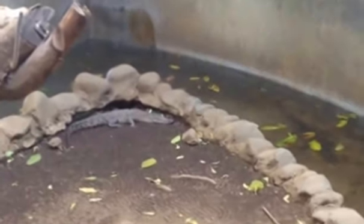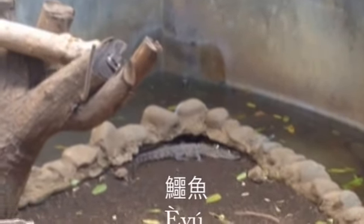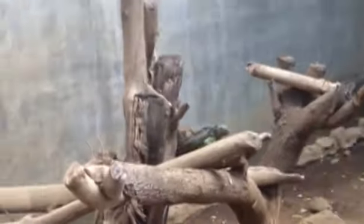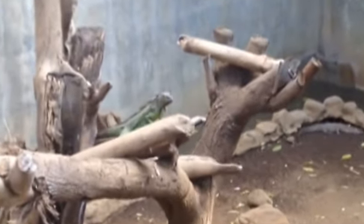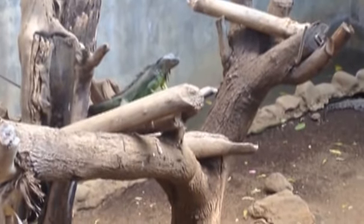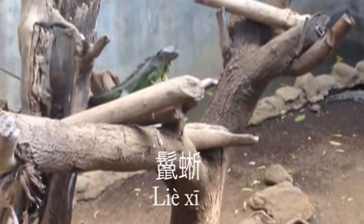Over there, you can see a crocodile. In Chinese, a crocodile is a yu. And finally, we find iguanas, which in Chinese is lie xi.